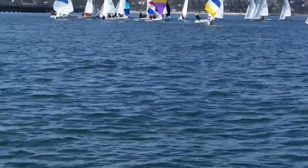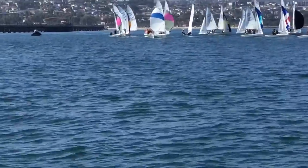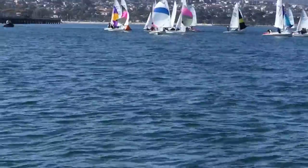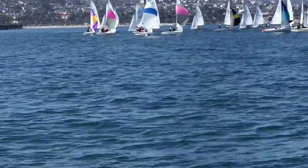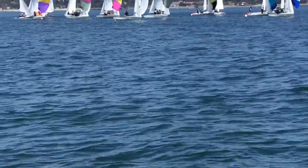One, two, three, 4, 5, 6, 7, 8, 9, 10, 11, 12, 13, 14, 15, 16. 14th and 15th. You can't quite see him in there. You see a pink kite. There it is. Pink kite's Tommy, purple kite's Bella. So about 14th or 15th.